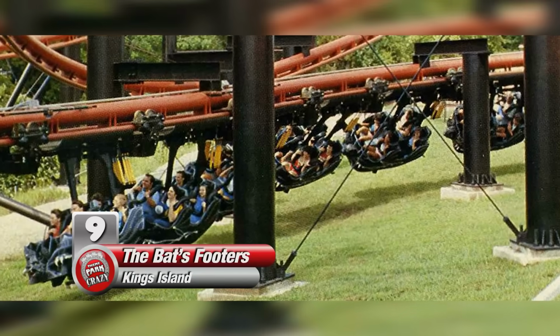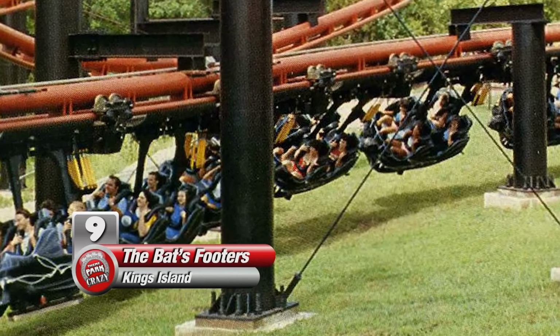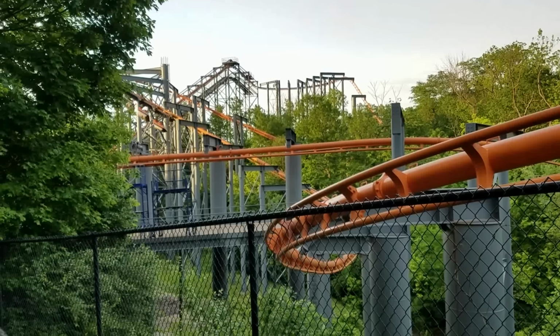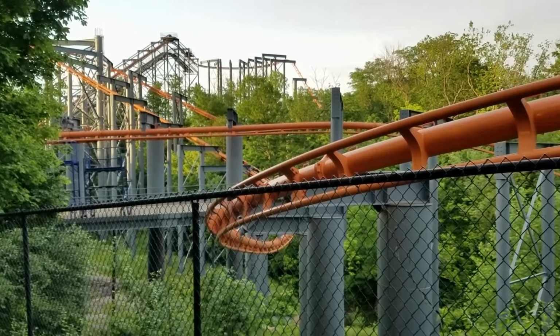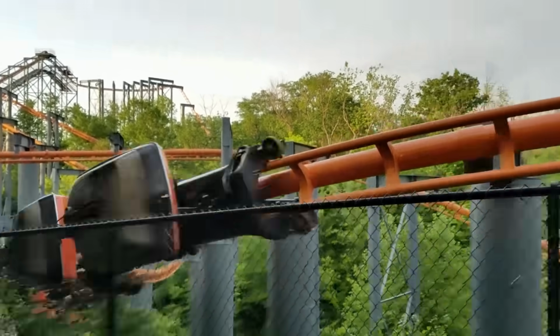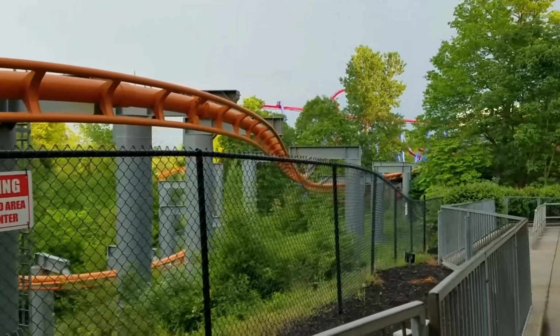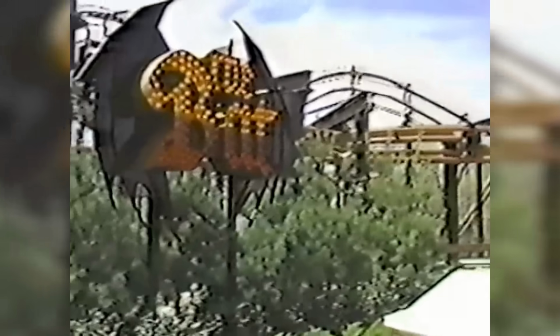Number 9. The original Bat's footers at Ohio's Kings Island. One of Kings Island's most overlooked coasters is the Bat. First opening as Top Gun in 1993, this suspended roller coaster is one of only a few left in operation by American manufacturer Aerodynamics. Believe it or not though, it wasn't the first aero-suspended coaster to open at this park, and it wasn't the first to be named the Bat either.